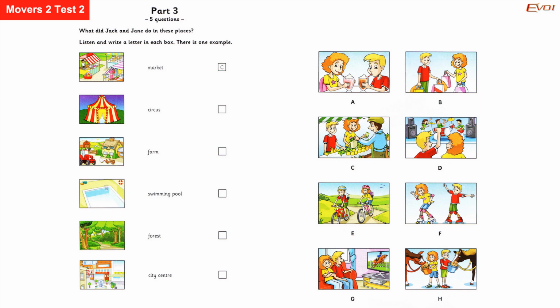2. Did you do something on Saturday morning? Yes, we did. We went to the swimming pool. Did you enjoy that? It was good, but we were very thirsty after that, and we had a milkshake. That's nice. Yes, you can buy very good ones there.